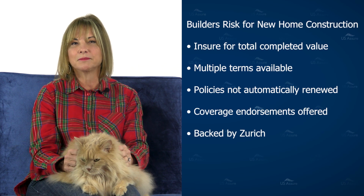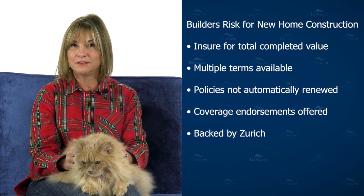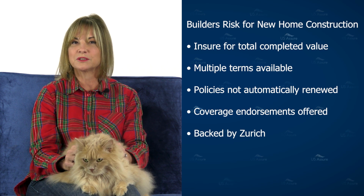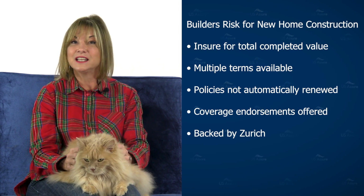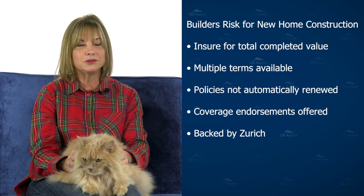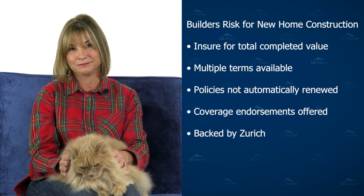Now let's sum things up. New residential construction is based on total completed value. You get two 12-month builder's risk policy terms available at the same rate, and if needed, an unsold dwelling option. And don't forget all of those endorsements that you can choose from, all on Zurich paper.